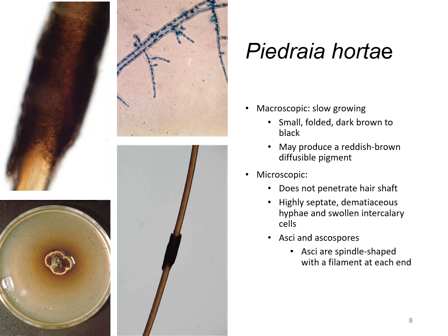This organism is a slow grower, so on an agar plate it will appear as a small folded dark brown to black colony. You can see here at the bottom where it is a smaller colony. It doesn't cover the whole plate. And so you can see how you have the organism growing here. But then when you look out here in the agar itself, you can see where some of the reddish brown pigment has diffused into that agar.